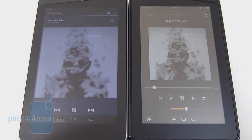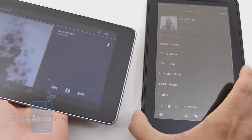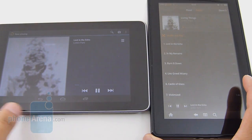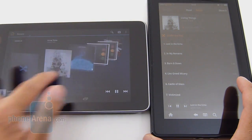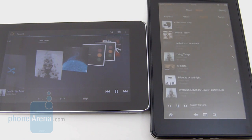At first, their music player interfaces look very similar as we're playing something. The album cover and track information are shown, but when it comes to browsing through albums or content, we definitely like the styling on the Google Nexus 7, just because it has that cool carousel 3D-like effect in play when you're playing a song, where it's just a standard column view on the Amazon Kindle Fire.